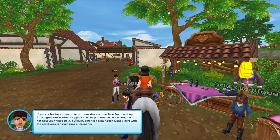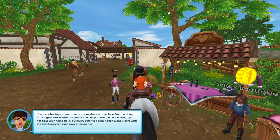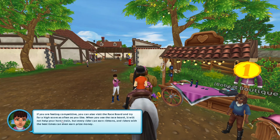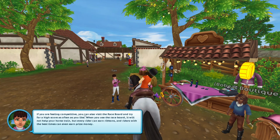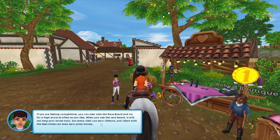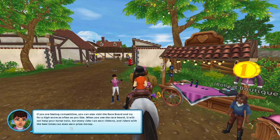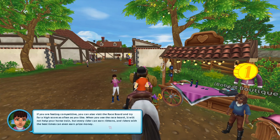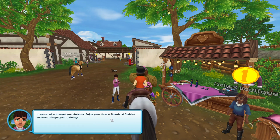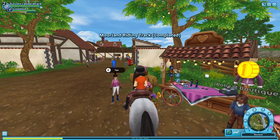If you're feeling confident, competitive, you can also visit the race board and try for a high score as often as you like. When you see the race board, it will not help your horse train, but every rider can earn ribbons, and riders with the best time can even earn prize money. It was so nice to meet you, Autumn. Enjoy your time at Moorland Stables, and don't forget your training.